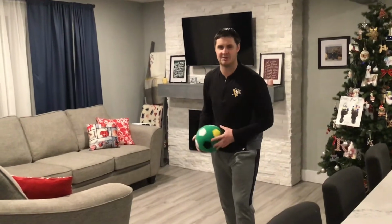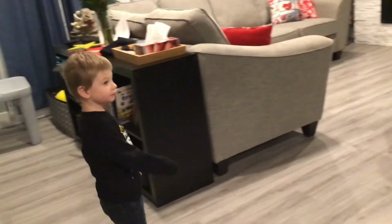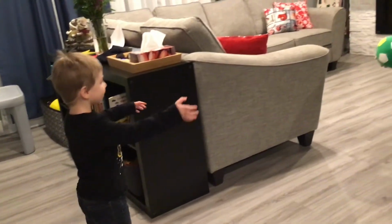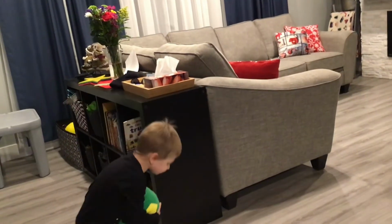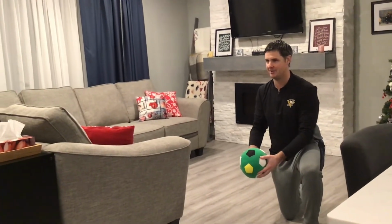So Mason, let's do some catching. Let's show these guys how to catch. Ready? Hands ready. Eyes watching the ball. Ready? 1, 2, 3. Good catch. Throw. All right. Eyes ready. Hands ready.